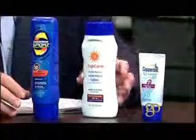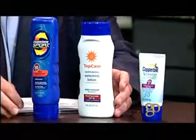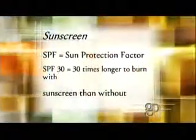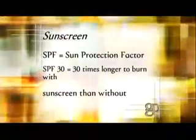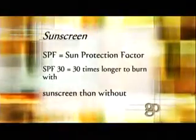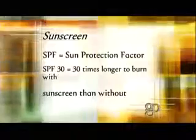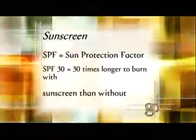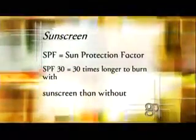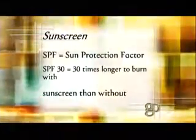All right, so we brought in some from the drugstore, and they all have something called SPF, and they have different numbers. What's SPF mean? SPF refers to the sun protection factor, and it refers to the sunscreen's property of making it take a longer time for human skin to become sunburned. For instance, an SPF of 10, theoretically under perfect conditions, with constant sunscreen application, would make it so that it takes 10 times longer for you to become sunburned. However, it's not as simple as it sounds.